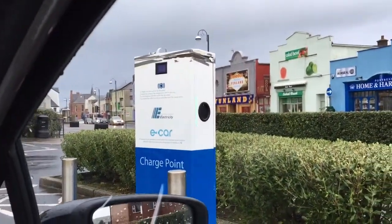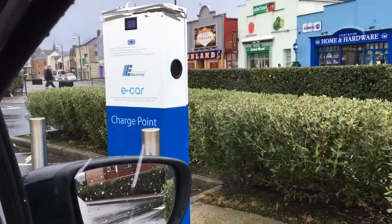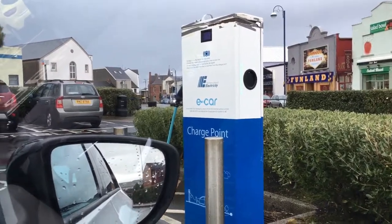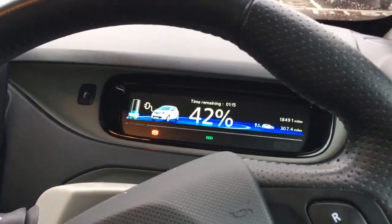Okay, we've come to the gaffer-taped charger in Dunluce. I'm wondering if this is going to work. We shall find out now. Well, it may be gaffer-taped, but it is working. And I do need a little bit of a charge. It's 42%. I'm going to stay here to about 50 so I can get back home again.